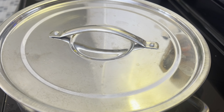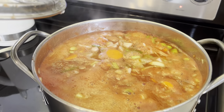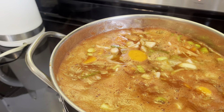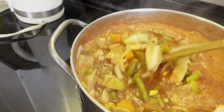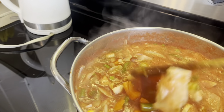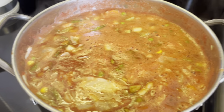And I only used half of the head of cabbage, so I still have another half left for something else. So we'll come back in a little while and see how this is doing. All right, let's see how this is doing. Oh, looking good. I'm just going to give it a little stir. It's looking lovely. So I'm just going to let this cook all afternoon, and now I think we'll make some zucchini muffins.